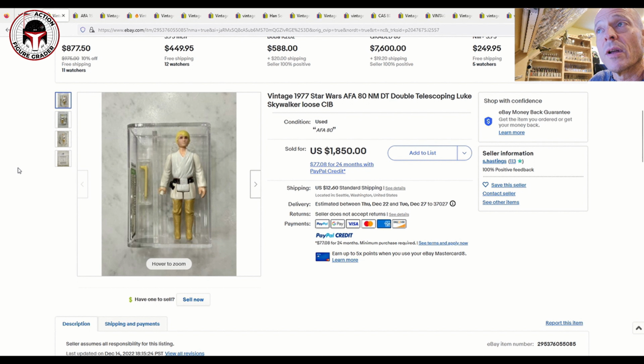We're going to take a look at loose graded figures, CAS, AFA, and UKG, mainly to start Lili Ledy figures. Lots of really nice Mexican Lili Ledy figures sold that were all loose graded. We also have some droids and some Ewoks figures, some last 17 figures. Really nice assortment, and the prices are holding steady.